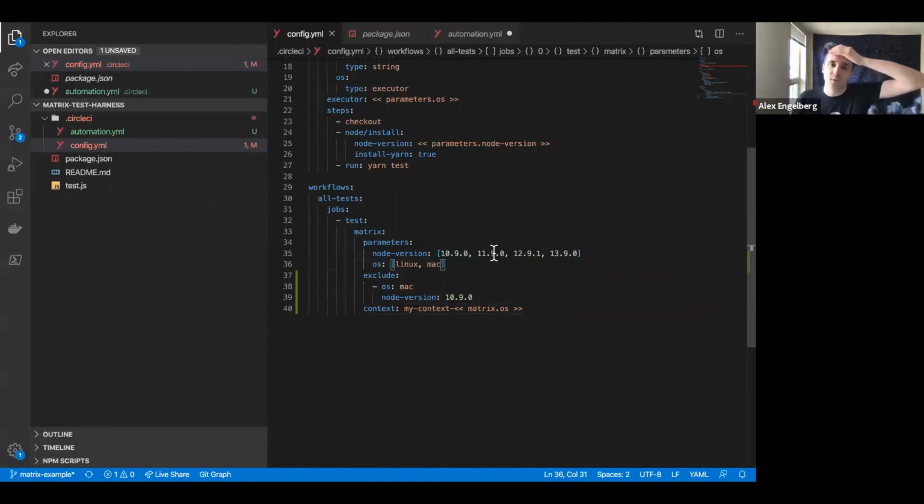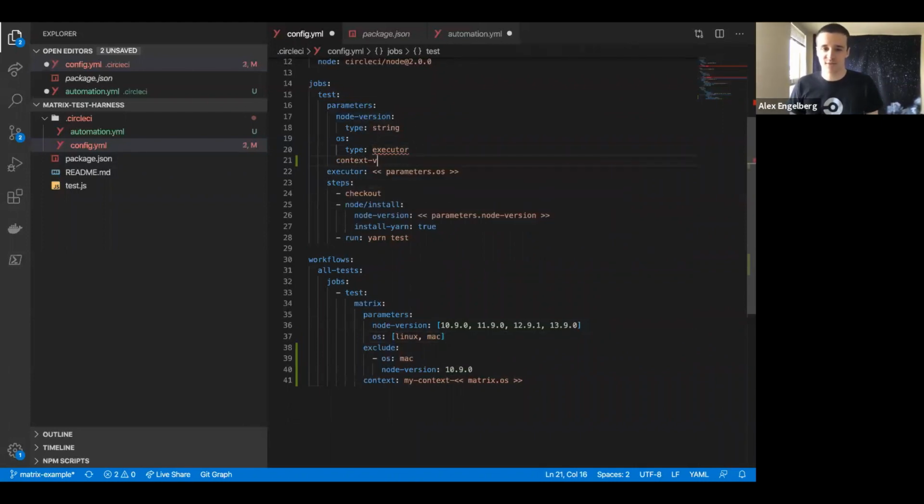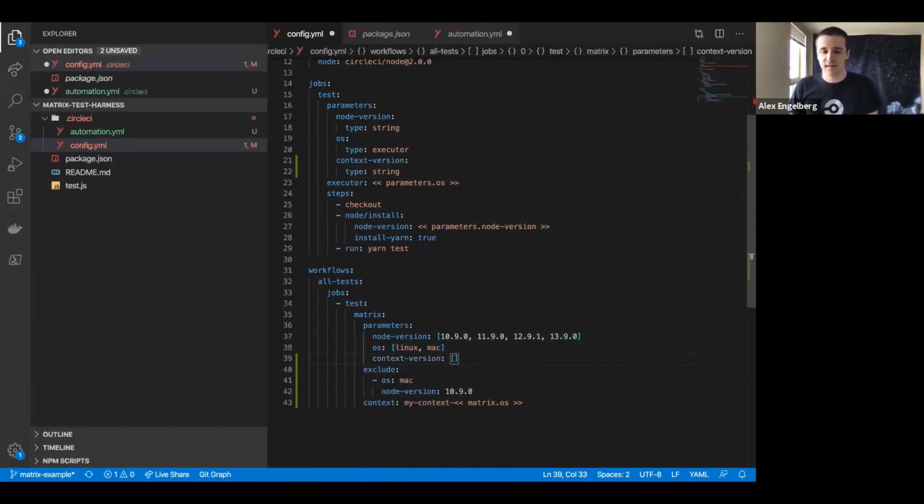And then if you wanted to run the same test different times with a different context, you might be able to leverage this. You might have to make a dummy parameter in the job in order to make it happen, or you could say context version, so that I could specify it in these parameters and then it wouldn't break. Then with context version X, Y, this would work, I think. Does that kind of answer your question? That's a potential way around.